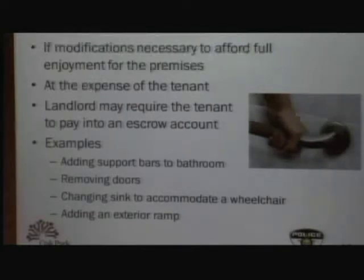Raising or lowering the sink to accommodate a wheelchair. And adding an exterior ramp so the individual can get in and out of the property if they are not able to navigate or negotiate stairs or steps.